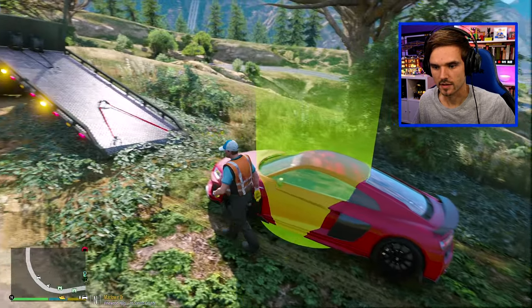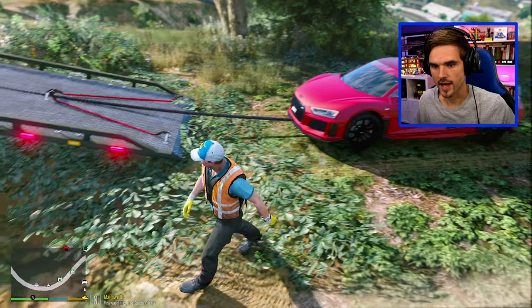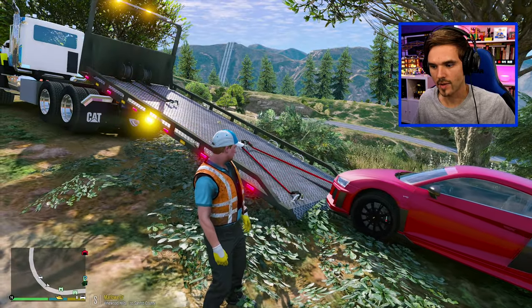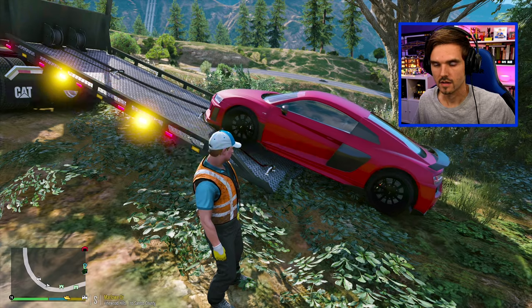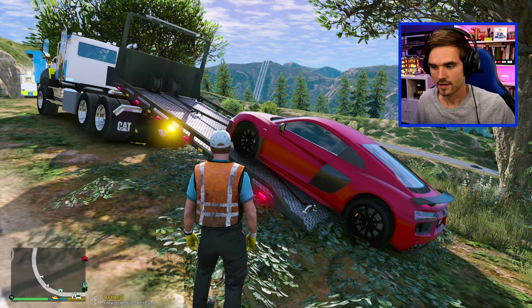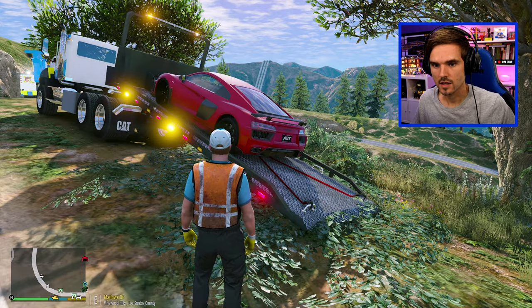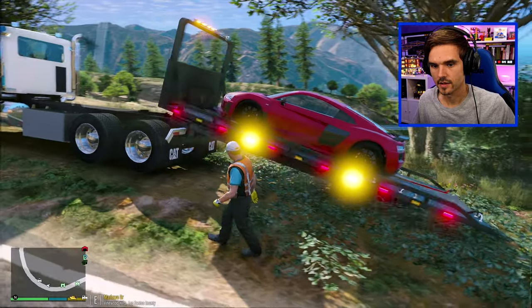Oh, wait a second. Hold on. Just gotta hook her up. There we go. There she goes. Look at that. Yeah, right onto the flatbed, please. Nice and easy. That's awesome flatbed. I love this thing. Boom. And the Audi R8 has been recovered.